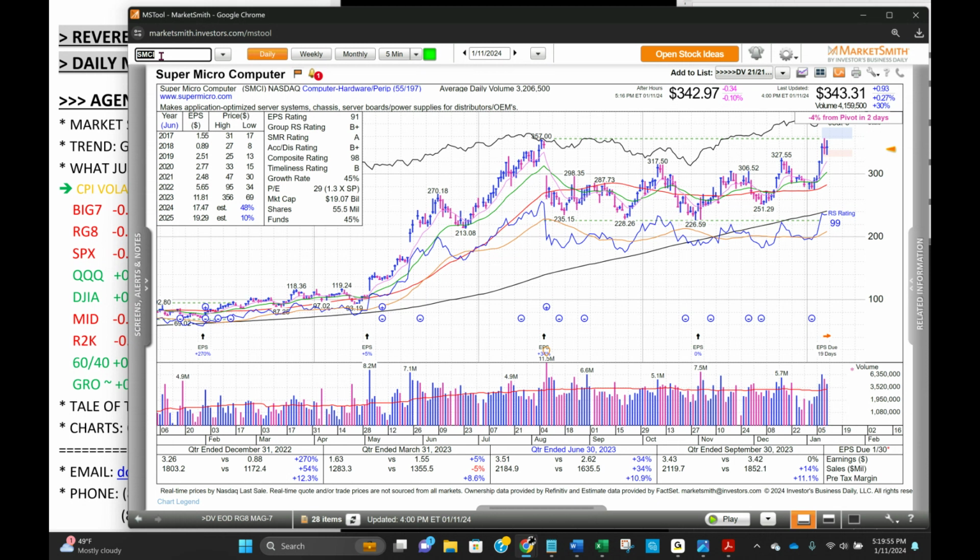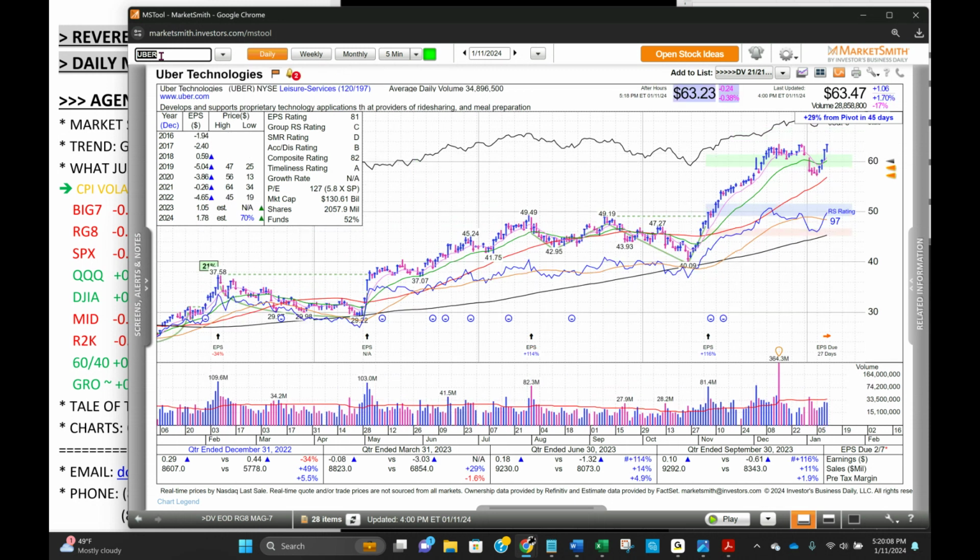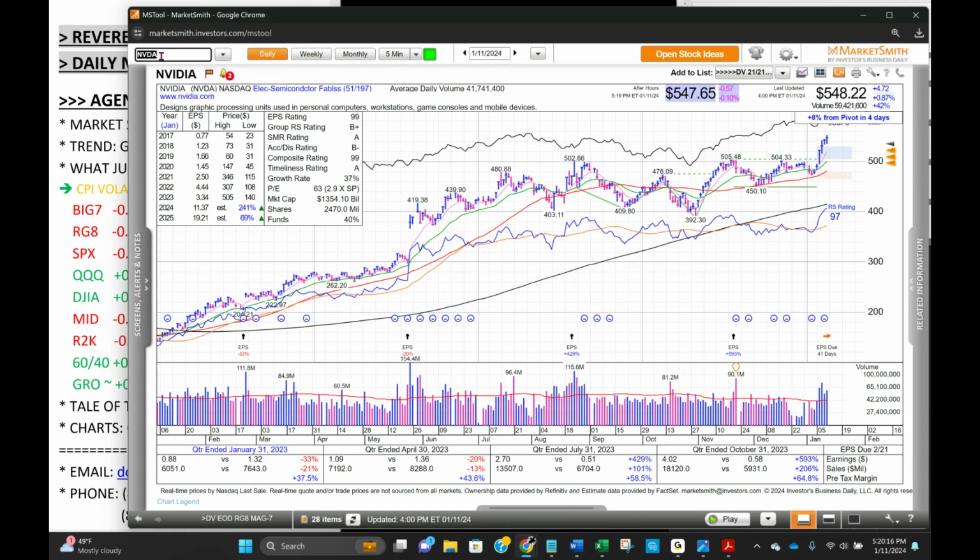Next up is AMD, about a 3.5% position on this. Bounced at the 8 EMA. Uber over 6% on this now, as we really caught this one right. Nice follow through, 3 nice days up now on Uber. Nvidia, about a 7% position in this, continues to be a clear market leader.